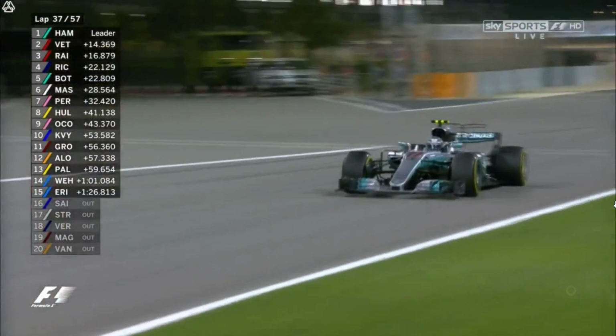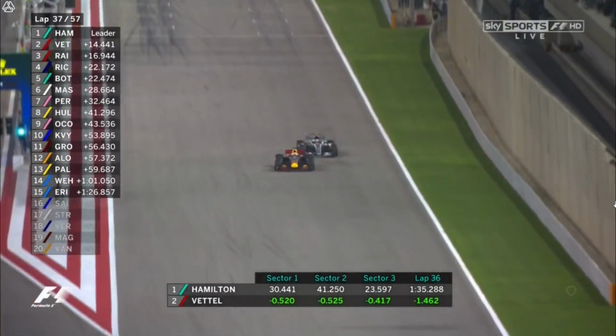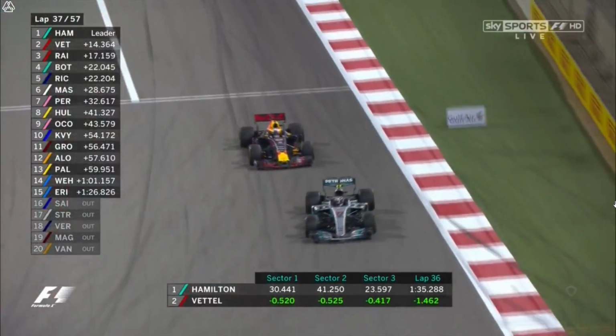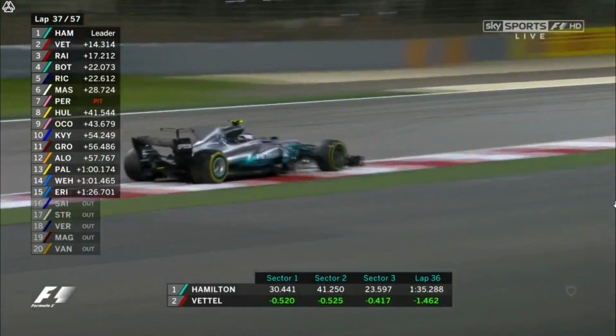But also, Martin, it's silly us speculating about a one-stop, because Mercedes will know precisely their tyre degradation figures, won't they? And they will know that they're quite hard on tyres, and they will know with fairly good certainty that a one-stop probably wouldn't work. I don't think it is going to work looking at the times.